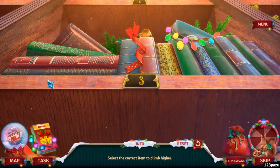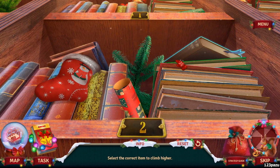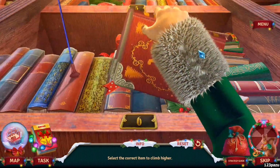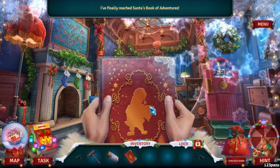It's always the arrows. Okay. Now, string of lights. Yeah! This one looks like the stocking would be a good one. Nice. We got the book. Perfect. I finally reached Santa's Book of Adventures.